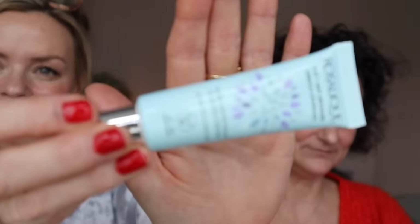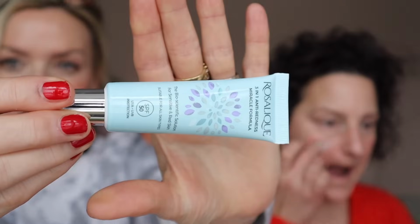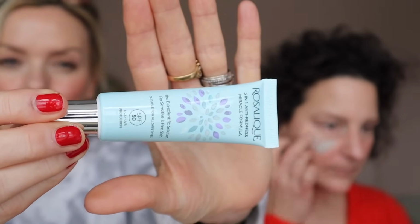Oh, show everyone what you've got. This is the Rosalique. This is the product that I've talked about a lot. Really great for redness, people who suffer with rosacea. SPF 50. It goes on green, as you can see from Fee's application, and then it just goes into this really soft nudie colour. Like you said, when I put that on you, you loved the fact that it took away your redness, but it didn't look like you had makeup. Honestly, I've gifted this and shared it with so many people.